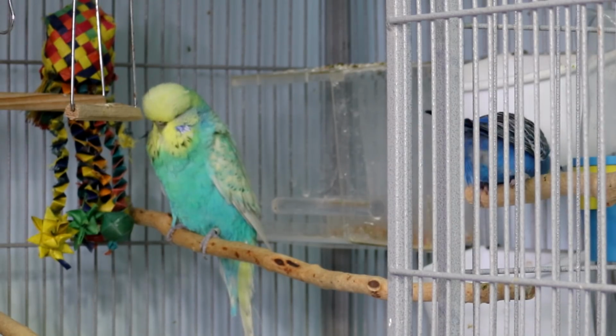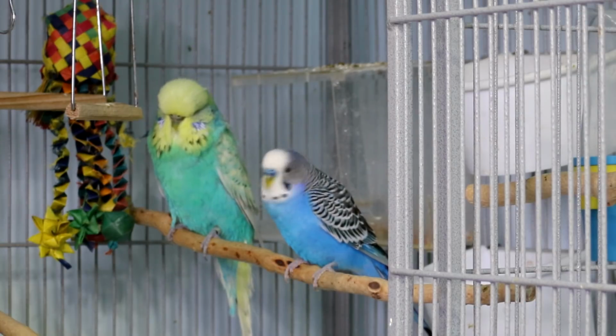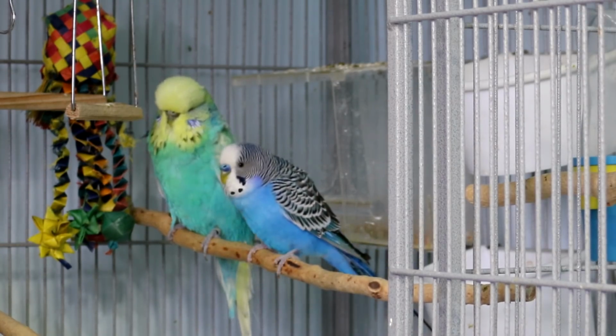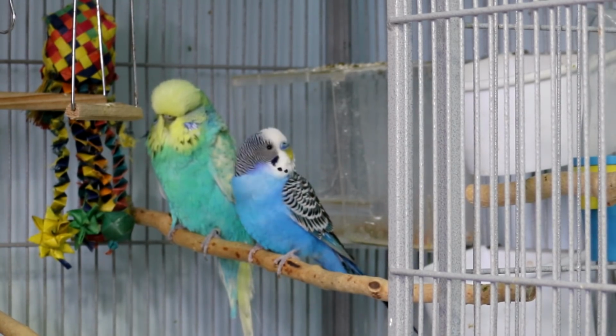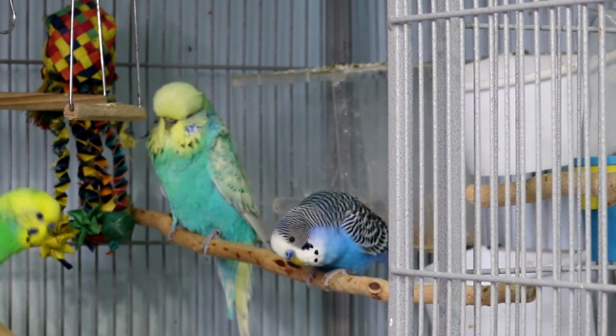Now, the difference is the size, of course. But I find, I have both, I find the English budgies, the bigger ones, are calmer. They're more docile. And, you know, they're big and fluffy and they're cute, but they all act the same. They're budgies. These little ones are more active, a little hyper and always on the go.